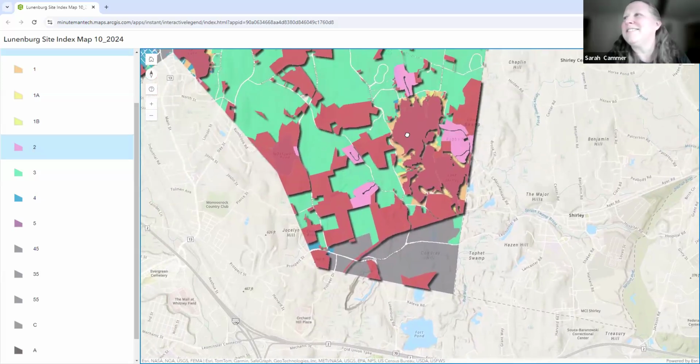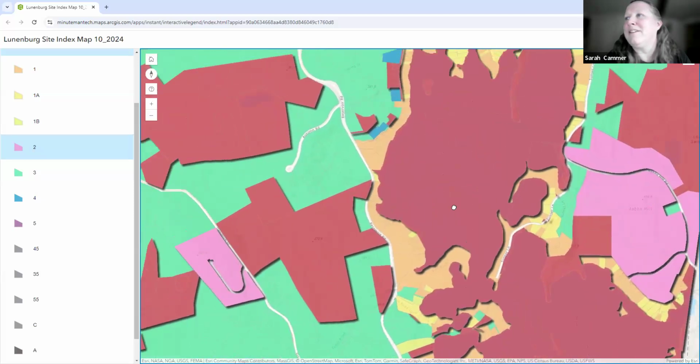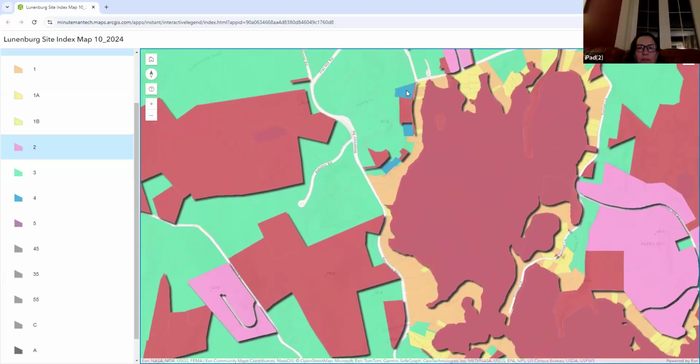There's just a couple here. Sorry, I'm not good at zooming. Just random little blue ones. And I'm guessing this is Lake Shirley, right? Yeah, I know those houses. Do they have access to Lake Shirley?